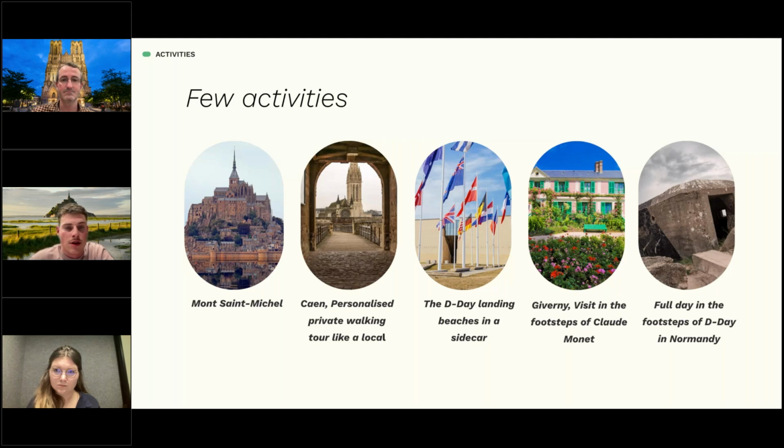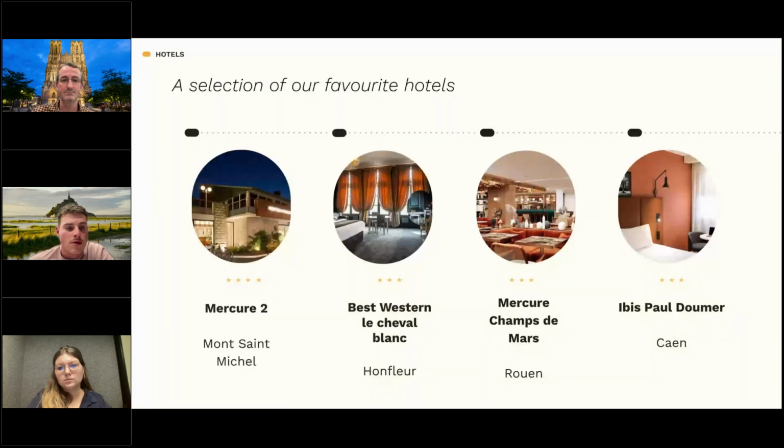And concerning our selection of hotel, you can find different selection of hotel. The Mercure in the Mont Saint-Michel, the Best Western Le Cheval Blanc in Honfleur, the Mercure Champ de Mars in Rouen, and the Ibis Port de Mer in Caen.